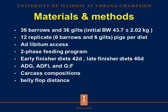A two-phase feeding program was used in our experiment. Early finisher diets were fed during the initial 42 days, and late finisher diets were fed during the final 46 days of our experiment. Data for average daily gain, average daily feed intake, and gain to feed were calculated for each pig and summarized for each gender and each diet at the conclusion of our experiment.